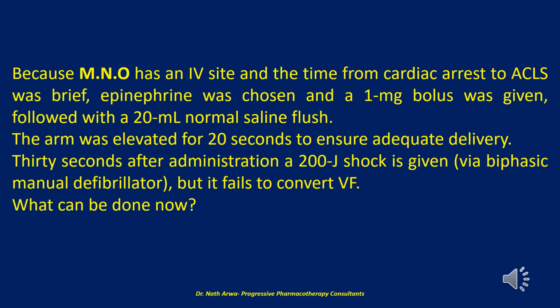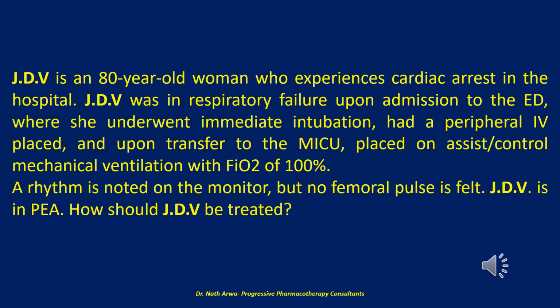If MNO degenerates into asystole after this long period of ventricular fibrillation, then the resuscitation efforts should be discontinued. However, if a patient only had a brief period of ventricular fibrillation before having asystole, it is prudent to apply active therapy.